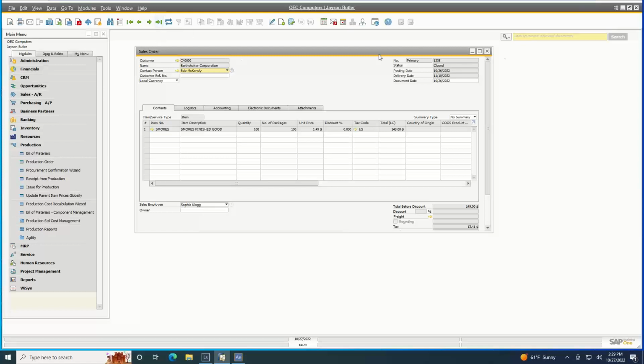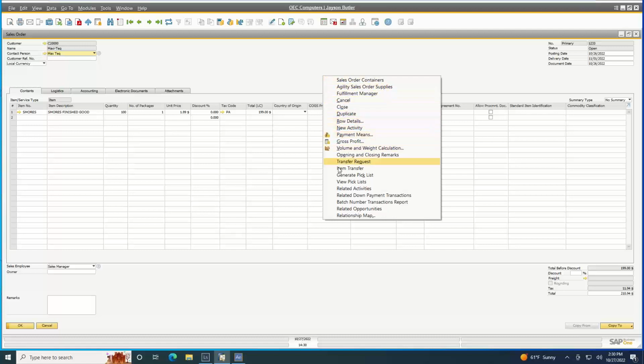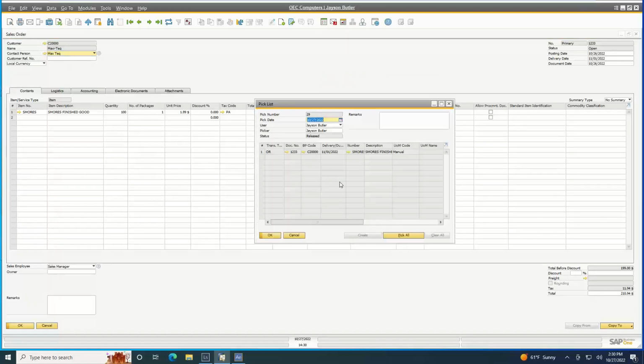So I have some sales orders, and we'll take a look at those because we're going to sell some of this product. We need to make some money, right? Let's actually go to a sales order, and I've already created, so this sales order requires 100 of these s'mores in a single package, and I've already created a pick list for it. So let's take a look at the pick list.